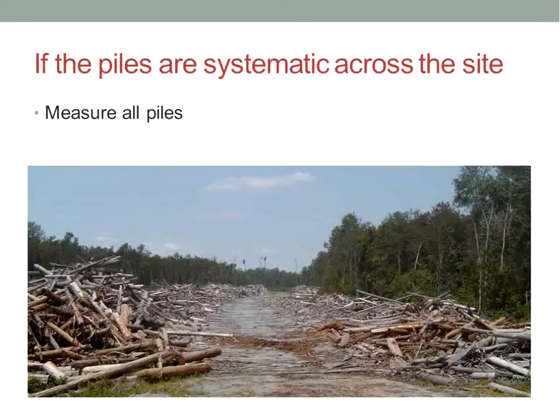As I mentioned, with piles that are systematically spread across the site, or maybe along the roadway going into the site, if you need to measure the volume of those to see how much is there, you would most likely want to measure all of the piles.